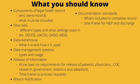Okay, so legal health records, you definitely will want to know what that is, what the components of it are, who owns it, all the things about legal health records. Usually with this, the attorney of a hospital does have to put in input as to what that should include, but you just want to know the basics of it.